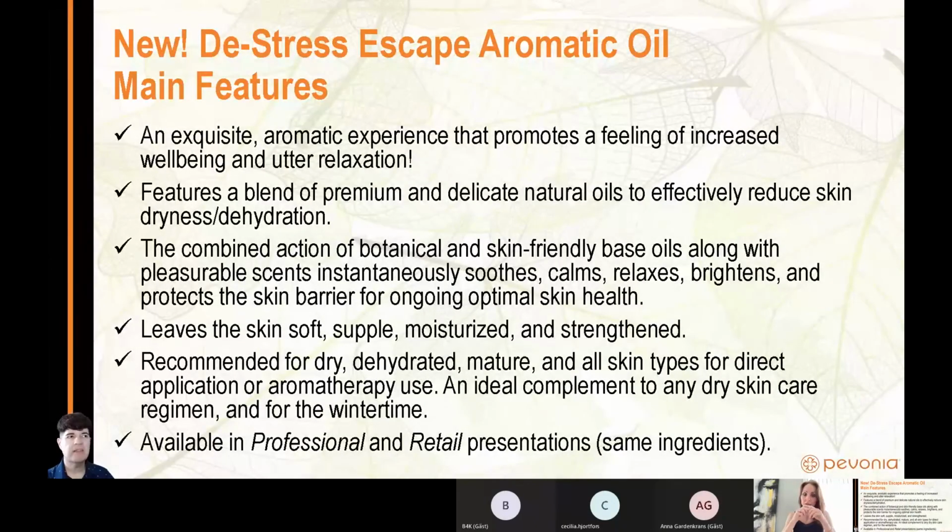So what is this new De-Stress Escape aromatic oil? Basically, it is a premium, delicate blend of natural oils that help to reduce dryness and dehydration while invigorating the skin. What you get is a combination of botanicals that will help to soothe, calm, relax, brighten, and protect the skin barrier for ongoing optimal skin health. But one thing that you must know is that this oil has aromatherapy functions. All right. So the aromatherapy benefit of this oil is to actually help you relax from stress.